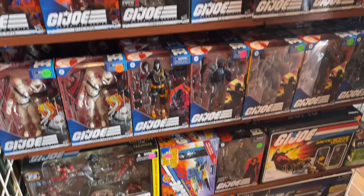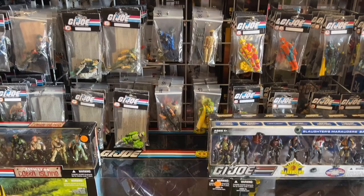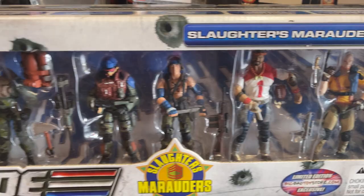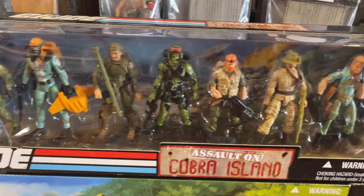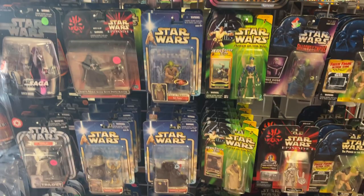So everything you need for G.I. Joe. And check out all the loose 3¾-inch. And we got some, look at this set. That is so cool. Look at all those Joes. Check out this set. That is pretty cool. Some more Star Wars. Got some Power of the Force. Very cool. Got the lightsaber as well.